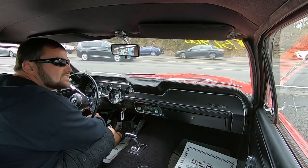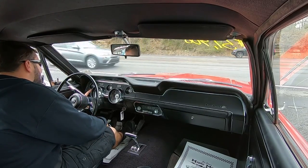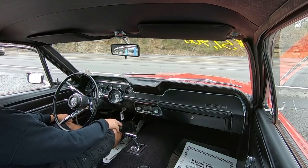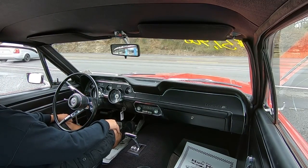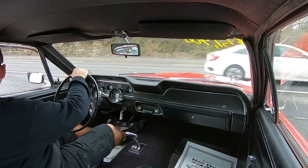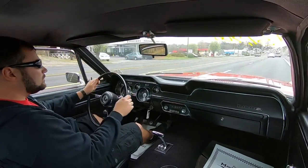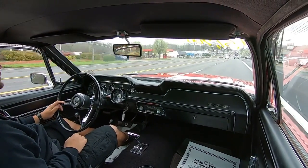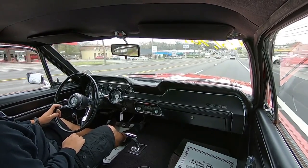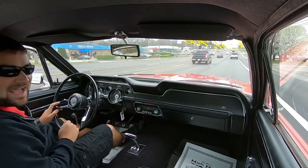I was going to go to the gas station, but it seems like as soon as I took off, the gas gauge came up to half a tank. We'll keep our eye on it. Hopefully this traffic will die down. All right. Is not working on this one.